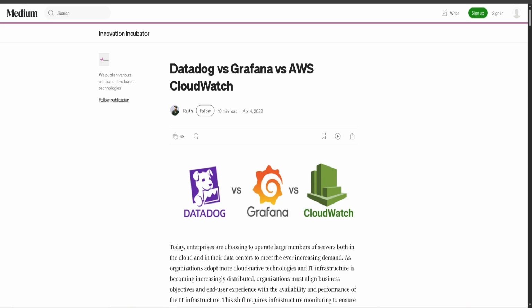Cons: CloudWatch, mostly tied to the AWS ecosystem and can become costly at scale, and the UI is less intuitive than Grafana. Grafana requires setup and external data sources. Alerting and permissions can be complex to configure initially.